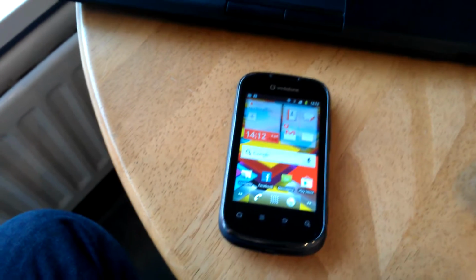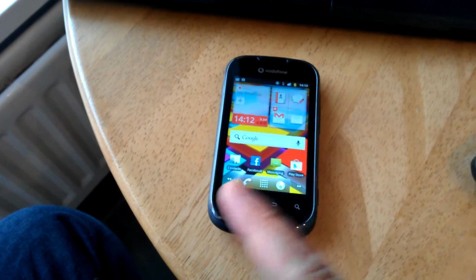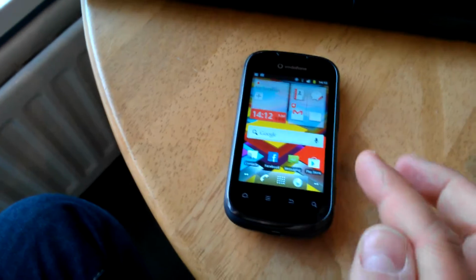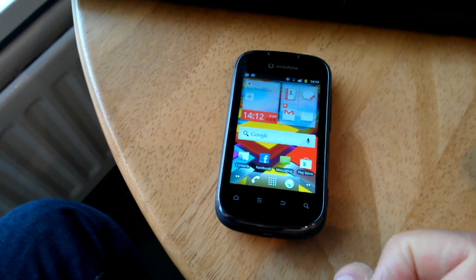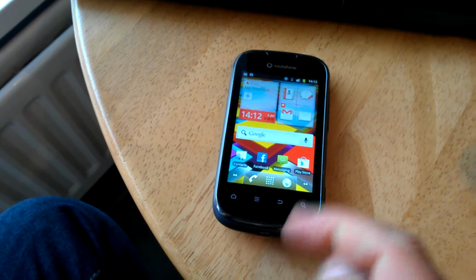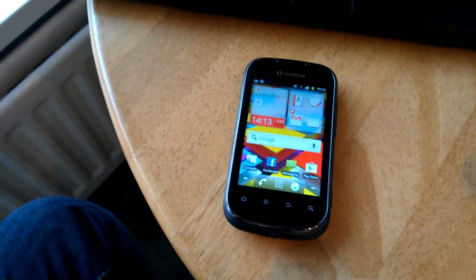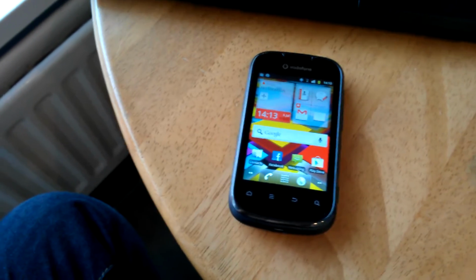So anyway, let's have a look at my Vodafone Smart 2, and it's full of stuff. I've got Facebook, I've got me Twitter and all that stuff, I've got all my personal pictures. It is basically my own personal device with a work SIM in it. Now, what we are going to look at today is the 3CX Mobile Device Manager.